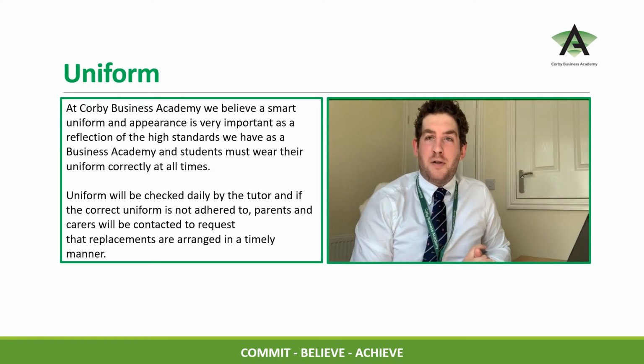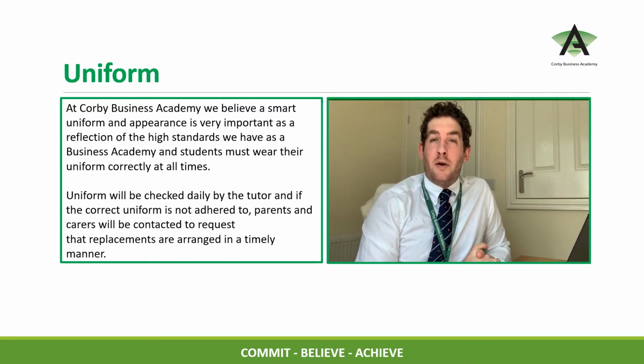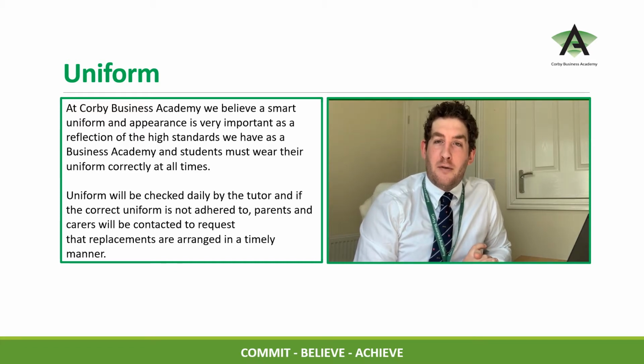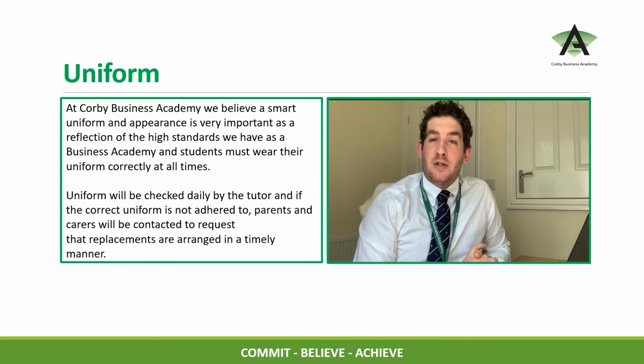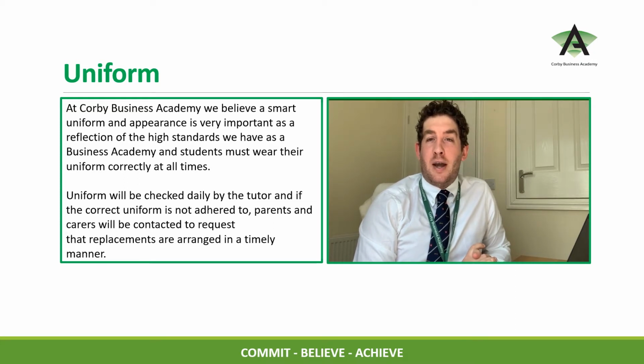The first policy I would like to discuss is uniform. Students at CBA are expected to wear the correct uniform throughout the entire day. It's also important to make you aware of when your child's uniform will be checked throughout the day. Firstly, when they arrive at school, they'll be checked before they enter the building. This is to check any issues such as missing ties or incorrect shoes.